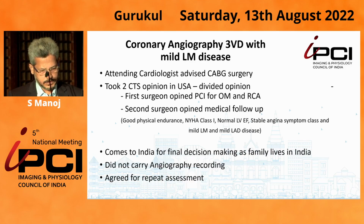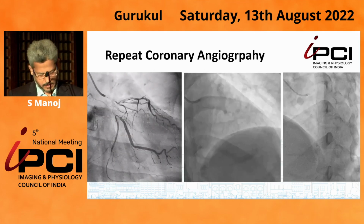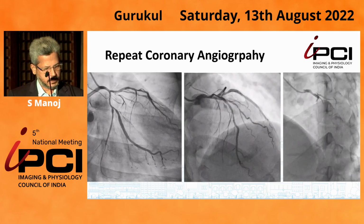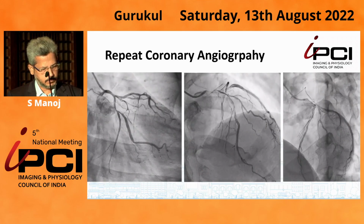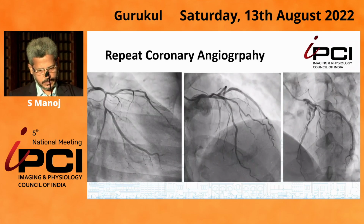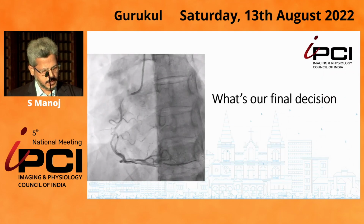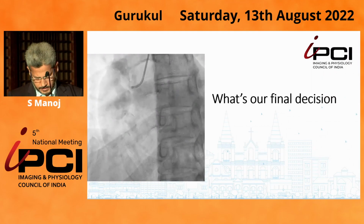So he came to India, because his family lives in India, for a final decision, and did not carry the angiographic recording. He was willing to be reassessed. And these are the angiographic pictures before you. You will certainly see that there was a borderline distal haziness of the LMC and a large OM disease, proximal circumflex disease. LAD did not seem to have a major significant disease except in the second septal area. RCA had, after the acute marginal, a borderline stenosis. So what's your final decision?